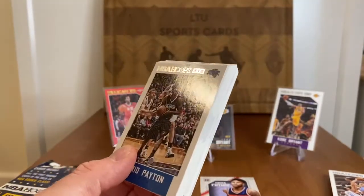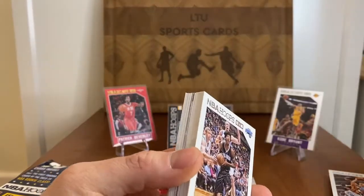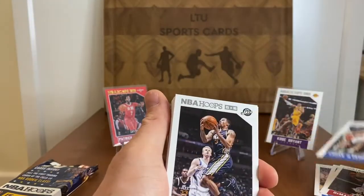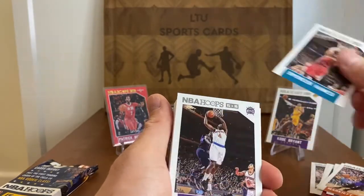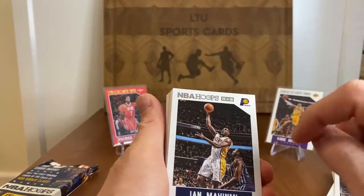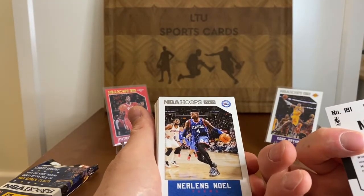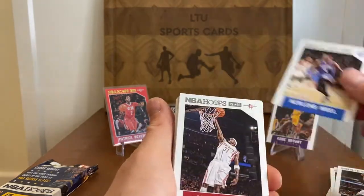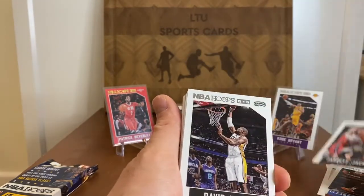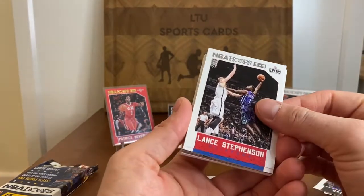So yeah, the fat packs, considering the rookies, are way better than the normal retail packs. Okay, Elfrid Payton. Quincy Acy also plays in Europe. Ian Mahinmi. I think he's already retired from basketball. Yeah, French player. Noel, Terry, Deng, Cherry Jack, David West. Boom, Lance Stephenson. Had a great comeback this season.